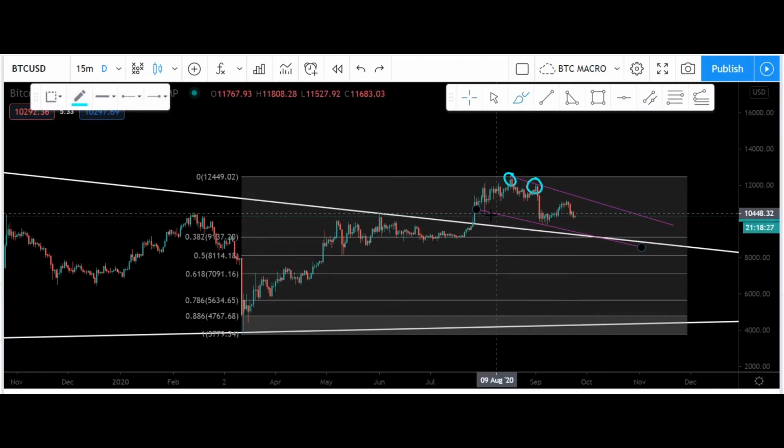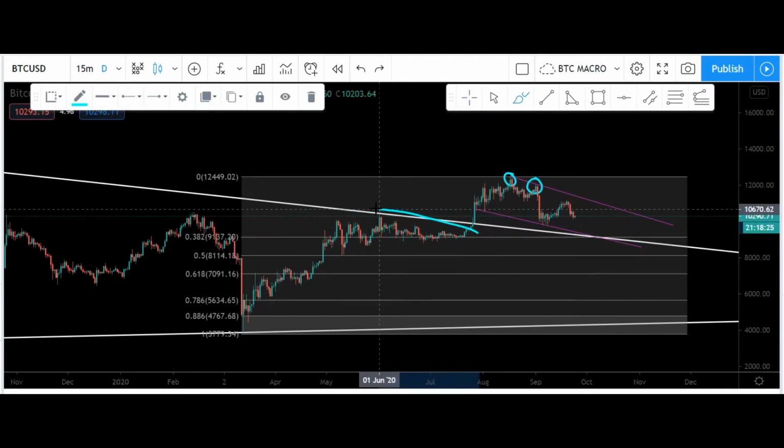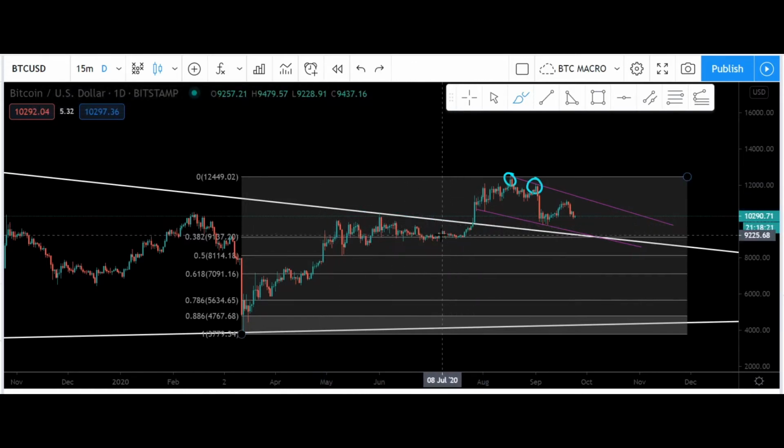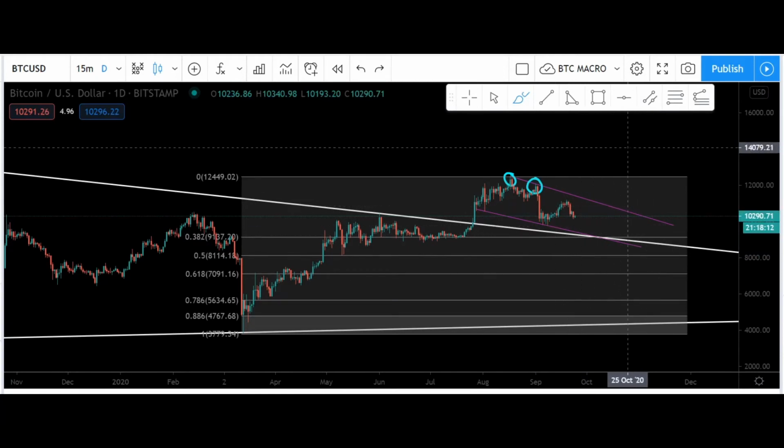Not only the 0.382, but look, it's also support for this whole trading range here. There's a lot of confluence there, guys. So that's a very interesting level, in my opinion, to reach down to before we would actually get some sort of a bull market here with reaching new all-time highs.